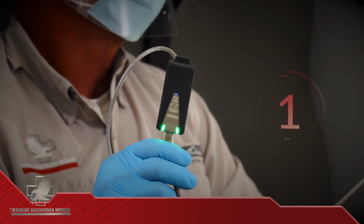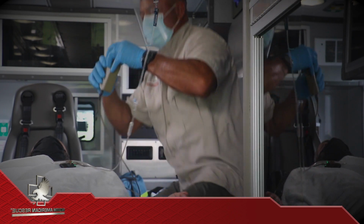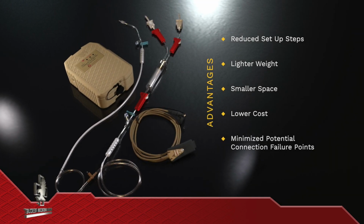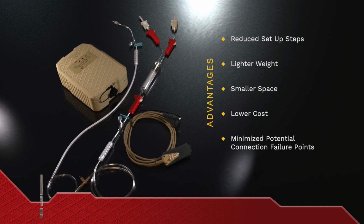Unlike all other portable blood warming systems on the market, no additional tubing or extension sets are required, so you only need the Quantum system and the fluids in order to provide patient treatment. This self-contained design saves setup steps, weight, space, cost, and potential connection failure points.